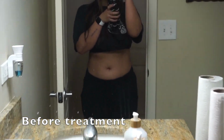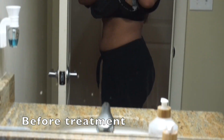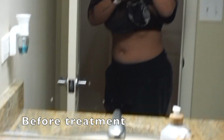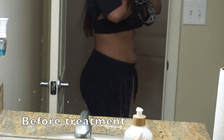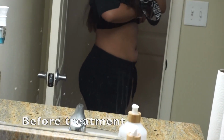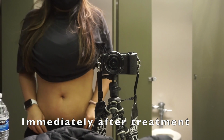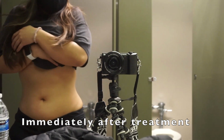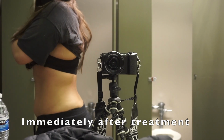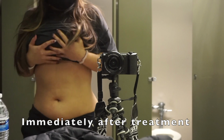Here is a before shot of my midsection. You can see that I'm a little bloated. I do have a little stubborn lower belly fat, and you can't really see my waist. But in my after shot, you could see the waistline has trimmed down, and there is significantly less bloating, and my stomach definitely looks much flatter.